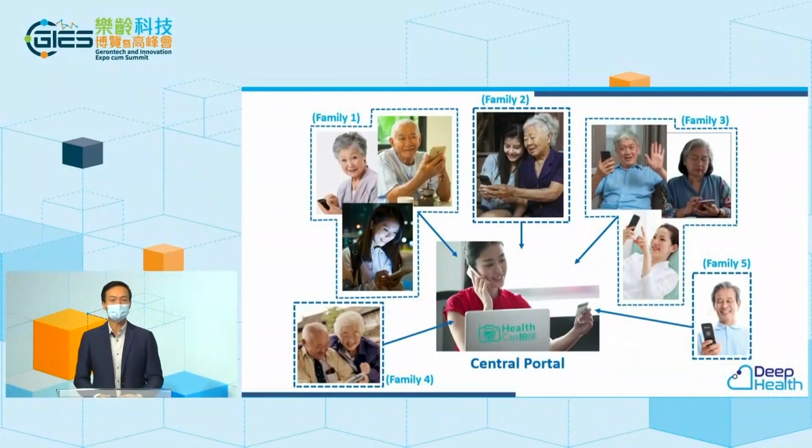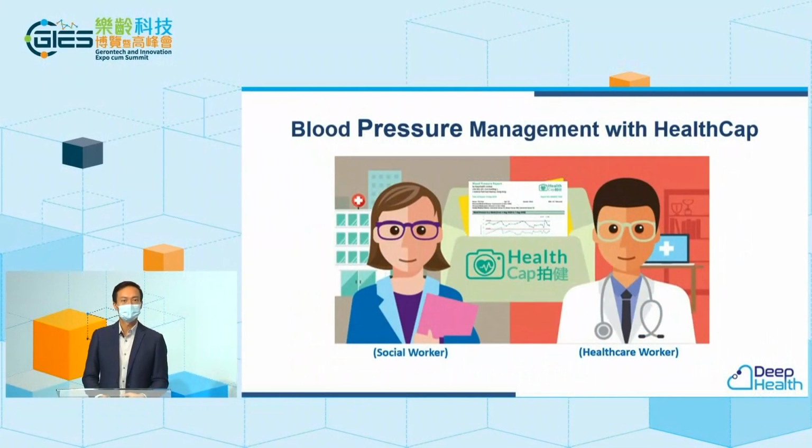This is our ultimate goal. We are not just an app. We are not just highlighting the image recognition technique. We are highlighting the network of support. We need people to use our platform in the family and also in the community. The central portal can help you connect even different people around Hong Kong. This is our vision. And this is very important, which is why we produce the blood pressure records or report.